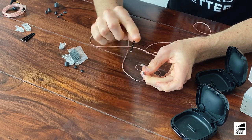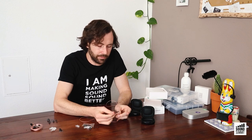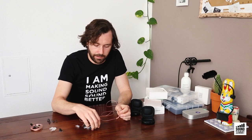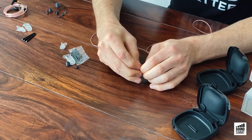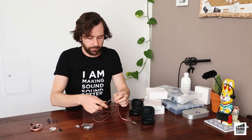This is a one-use tool because now that old filter is stuck on there. You can't get it off, so you need to dispose of it. And then you have a new filter. Likelihood is that's fixed your issue. And then pop the ear tip back on. Click, and voila.